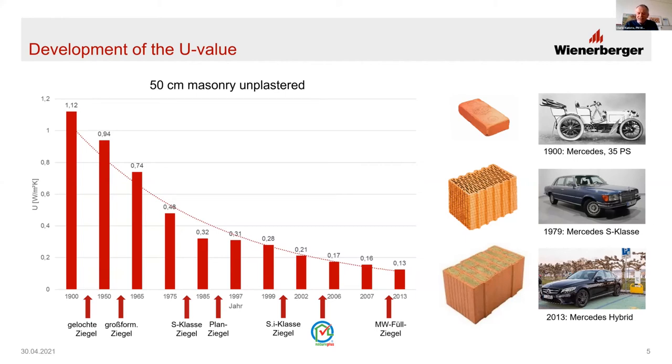And in the year 2013, saw the birth of this brand's hybrid car, and Wienerberger placed a hybrid brick on the market, the brick with an integrated thermal insulation. And very important, in the year 2005, natureplus stepped in our life.